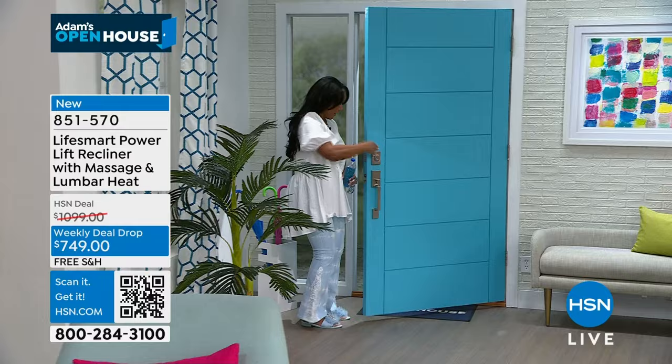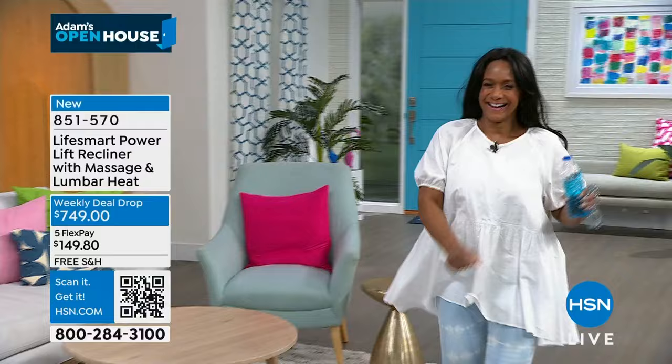Alexandra Baker has arrived at the house, our home BFF. Alexandra, come on in. Hey there, it's so good to see you. Thanks for having me. This is so wonderful. I saw the imagery of it online because I've done all of these LifeSmart chairs with you. Yes. You guys have cracked the code.